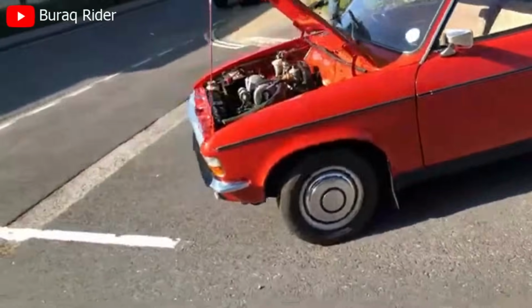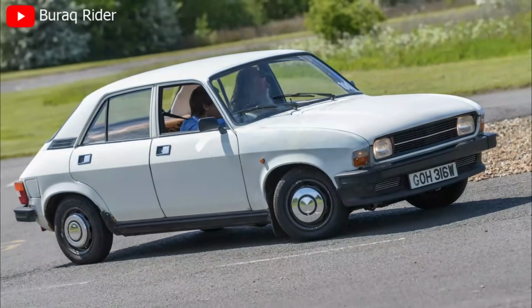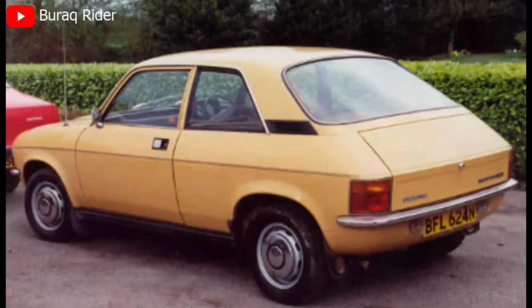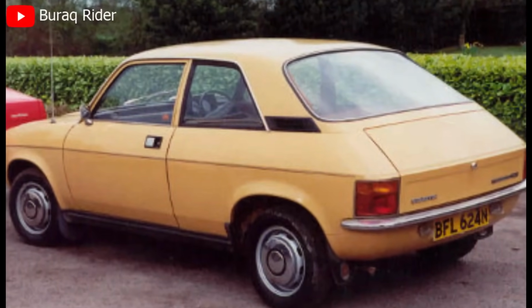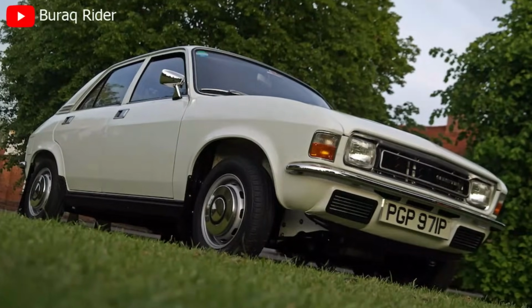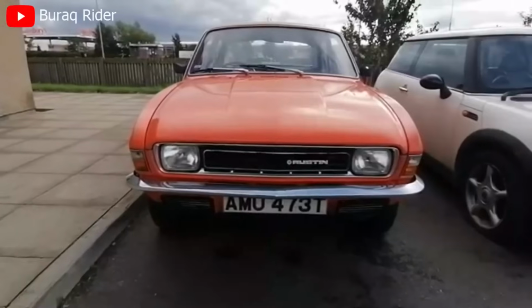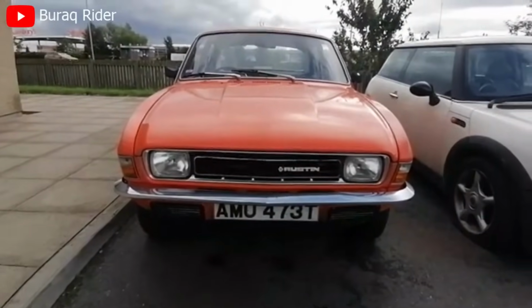And then there's the nickname. The Allegro was affectionately, or not so affectionately, dubbed the Flying Pig. Not because it soared. Oh no, but because, like the mythical flying swine, the idea of it being a sleek, desirable car was, well, laughably improbable. The car didn't exactly fly, and it certainly wasn't winning any beauty contests.